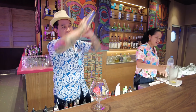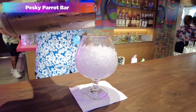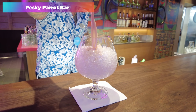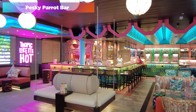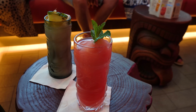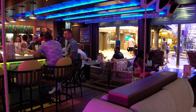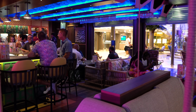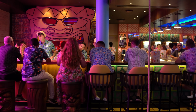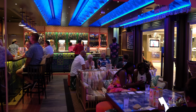Arguably one of the best things added to Utopia of the Seas is coming to Allure, and that is the Pesky Parrot bar. Royal Caribbean's new Tiki Bar will be on Allure of the Seas, and it's a twist on a traditional Tiki Bar with an infusion of Caribbean vibes. There's a wide menu of fruit-based cocktails alongside frozen drinks as well. And quite frankly, this is a really fun spot to hang out because this bar offers a vibrant open area for guests to enjoy a drink on the Royal Promenade, and I think it adds a lot to the area, and this will be replacing the Champagne Bar.